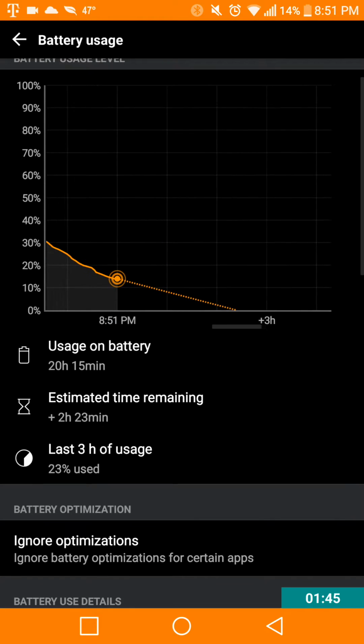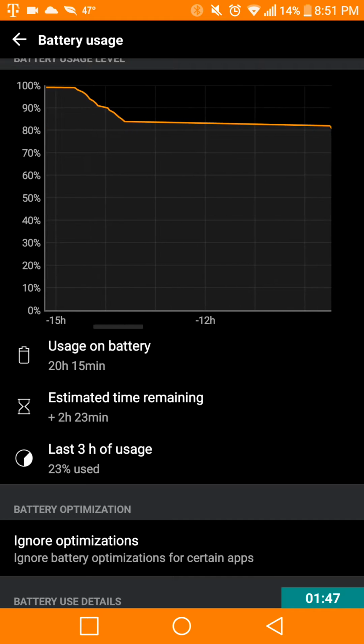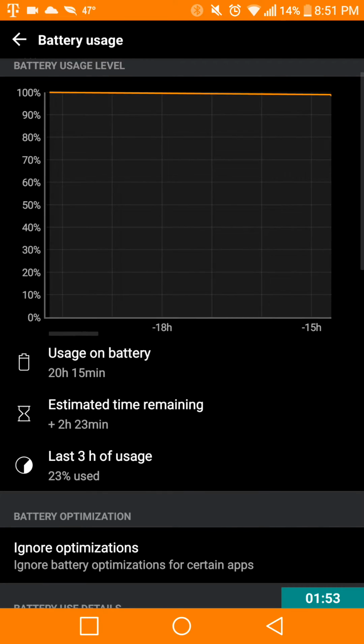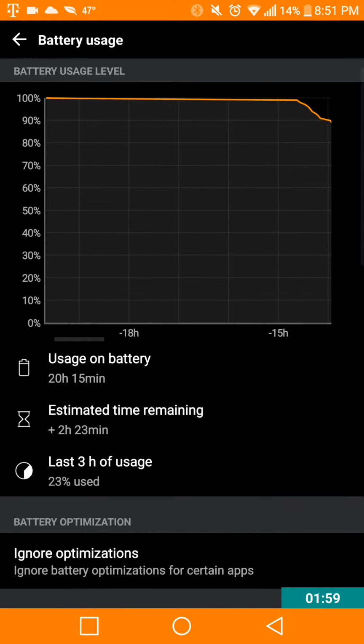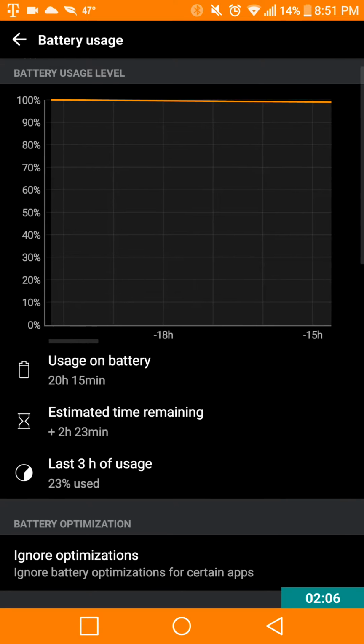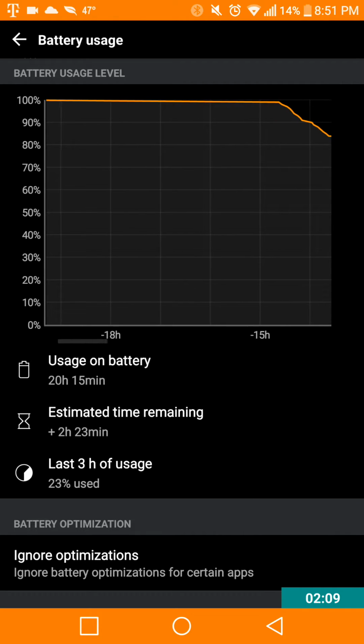That's pretty good. And I can show you guys the graph here. As you can see, when I unplug the device, it's flatlining at 100. That's because I went to bed. I didn't use the phone when I was asleep, and that's really good, that Doze is working with no problems. It has no problems putting the device to sleep and not using any battery percentage at all.